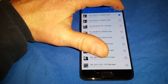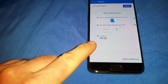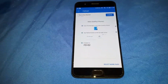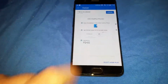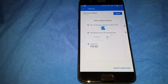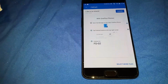Then you go up to go to File Dash, and what it will do is it'll create a wireless connection called FD02. So get on your computer like you're hooking up to a wireless, or getting ready to hook up to wireless internet, and choose that FD02. And then open up your browser on your computer and type one.plus, and then the files will show up ready to download. And I just downloaded them and moved them to the file I want on my computer.